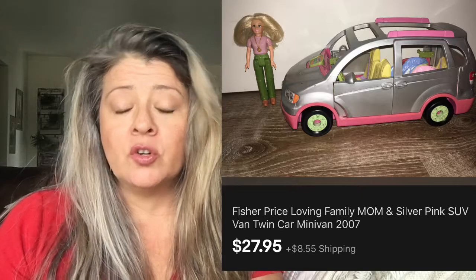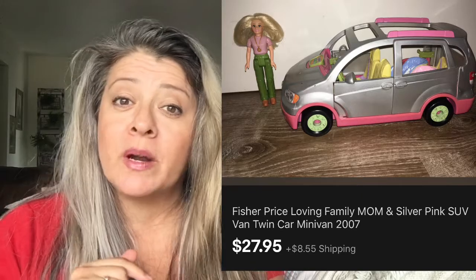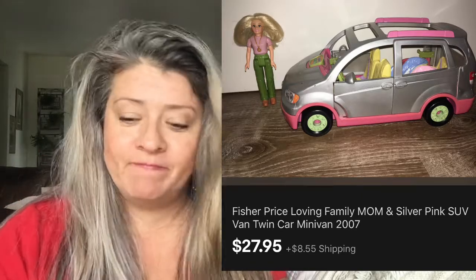Now we have this Fisher Price, I think it's called the Loving Family. It was like the little van, and then it had the two little car seats in the back, and then it had the mom with the blonde hair. Picked this up at a yard sale for $3. I listed this one for $27.95, got full price for it, and it shipped out today. So it sold over the weekend.